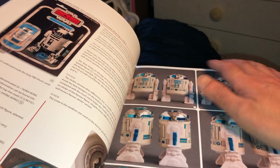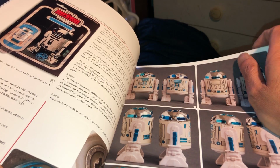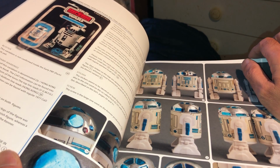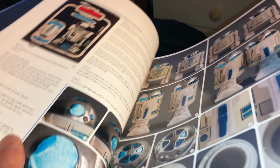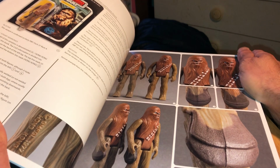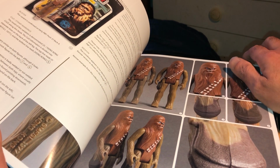Amazing. R2D2, Hong Kong purple eye, greenish blue leg stripe. Wow. So there's an R2 with a purplish eye. Another R2 there. This one's got pale blue leg stripe, purple eye. We've got the purple pouch Chewbacca. This one's got very green limbs on it.